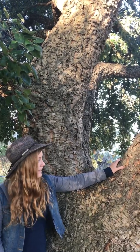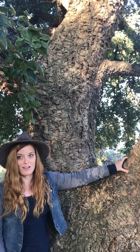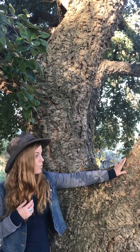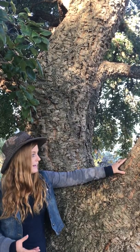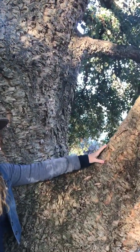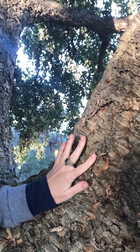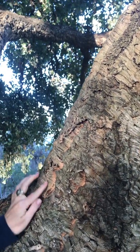And one of the reasons we use cork in the wine industry is because the cork actually allows the wine to breathe, and so it helps in the process of fermentation and creating a really lovely tasting wine. So yeah, if you want to zoom in on this amazing bark right here as the siren goes by, this is just such a fluffy and light example of bark.